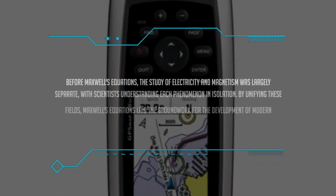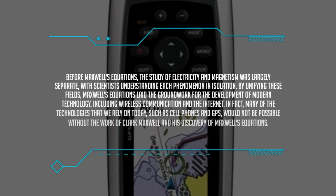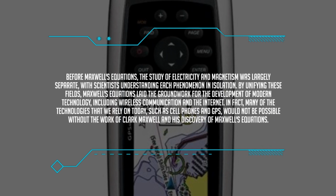Before Maxwell's equations, the study of electricity and magnetism was largely separate, with scientists understanding each phenomenon in isolation. By unifying these fields, Maxwell's equations laid the groundwork for the development of modern technology, including wireless communication and the Internet. In fact, many of the technologies that we rely on today, such as cell phones and GPS, would not be possible without the work of Clerk Maxwell and his discovery of Maxwell's equations.